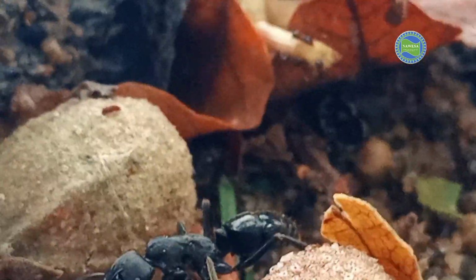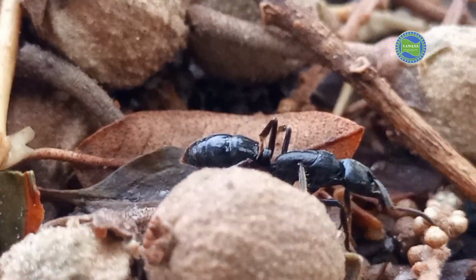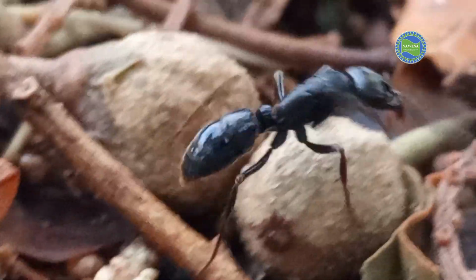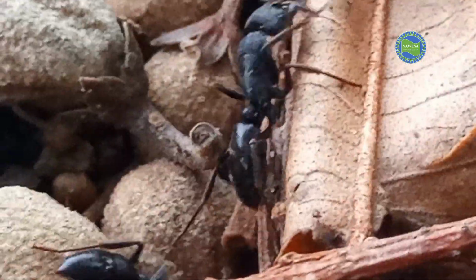Like most ants, big ants exhibit a diverse range of feeding habits depending on their species. While some of these species are herbivorous and feed on plant materials such as seeds or forage, others are omnivorous and consume a combination of plant matter, insects, small invertebrates, and even dead animals. There is a lot to explore about big ants.